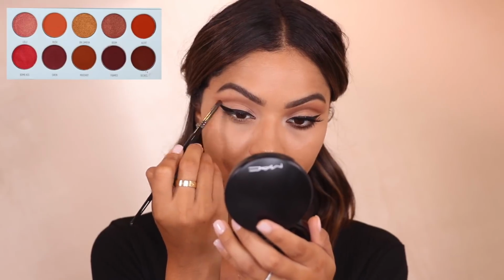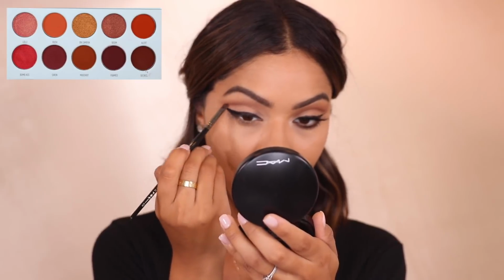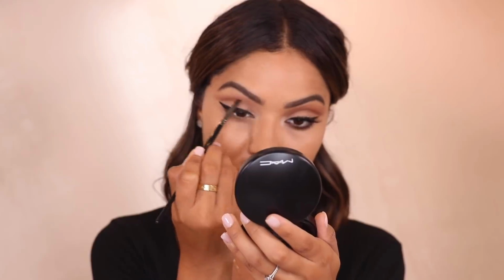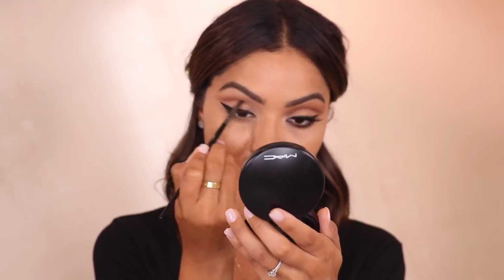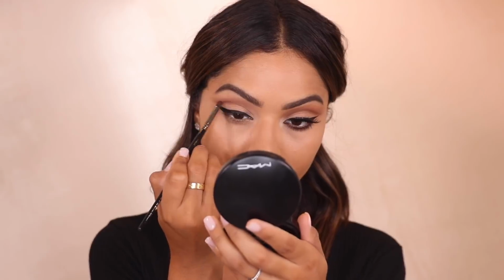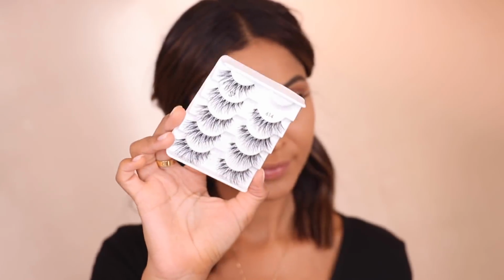Now taking a pencil brush, I'm using the Morphe E36, and I'm going in with the shade Secret, which is a matte dark brown shade. I'm taking that shadow and I'm literally just drawing a line on my crease. You want to make sure you blend it upwards once you do have that line, and don't bring it all the way to the inner corners of your eyes. I want to say maybe do it like 3/4 in, just so that it looks nice and diffused and blended. For lashes, I'm keeping it super simple.